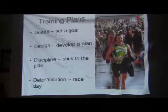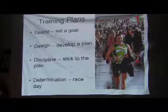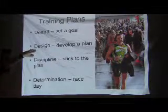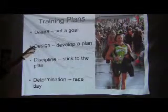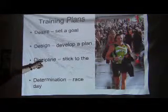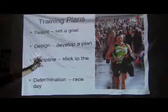What goal are you setting for yourself? Because that'll actually change a little bit how you train for it. The next part, and that's what we'll talk about here today, would be how do you actually develop a plan. The next two parts, I think, are the hardest for triathletes: sticking to the plan.